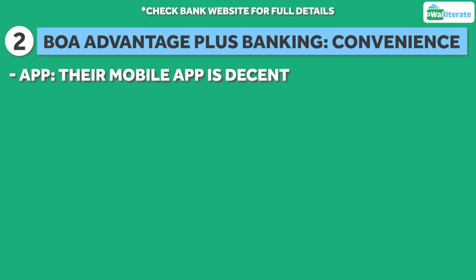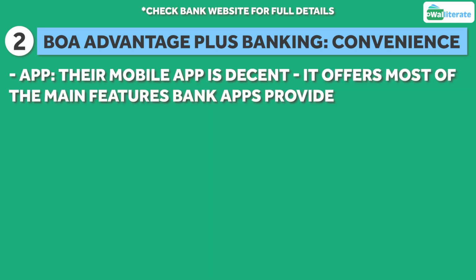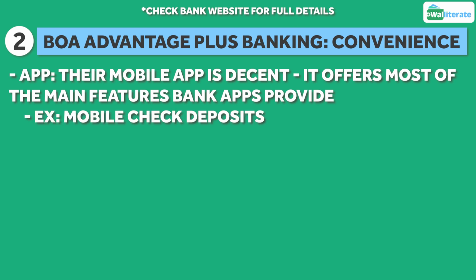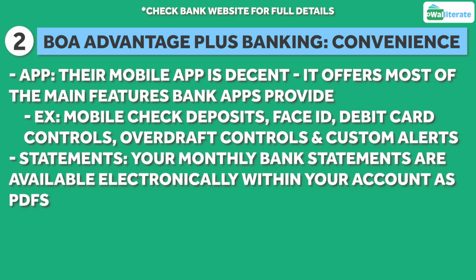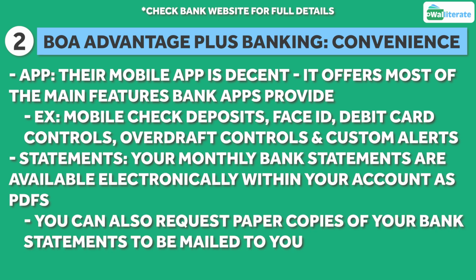Their mobile app is pretty decent overall, and offers most of the main features that many bank apps provide, like mobile check deposits, Face ID, debit card controls, overdraft controls, and custom alerts, which we'll get into more in a bit. PDFs of your monthly bank statements are available electronically within your account, and you can also request paper copies of statements to be mailed to you if needed.